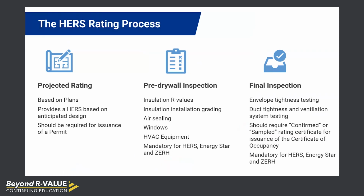When we talk about the HERS rating process, there's kind of 3 primary steps. The first is a projected rating. So when we're talking in here, most HERS ratings are done on new construction. So most of what I'm going to talk about is going to be related to new construction as opposed to renovations or ratings on existing homes.